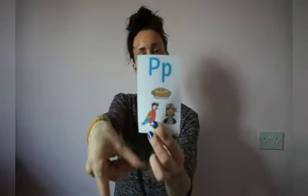Right, this hand sign I always find a little bit difficult, especially when just singing the alphabet. Remember? P. Good job. And the phonic sound for P is P, P, P. Use your lips together. P. Good.